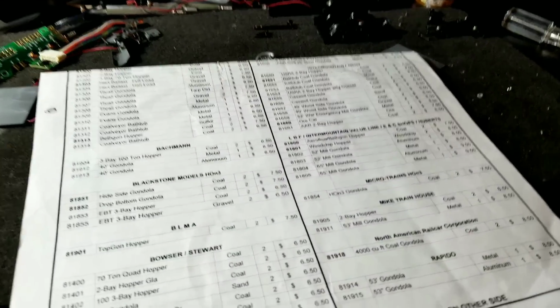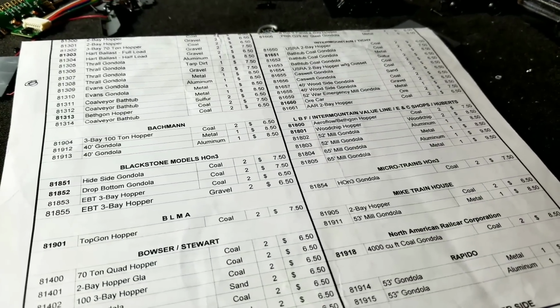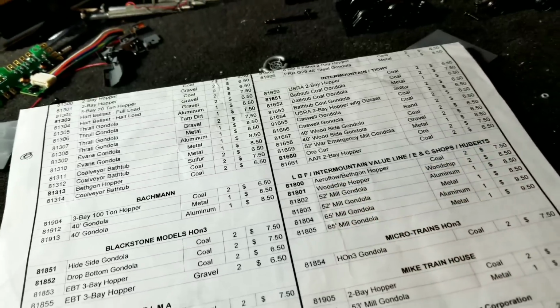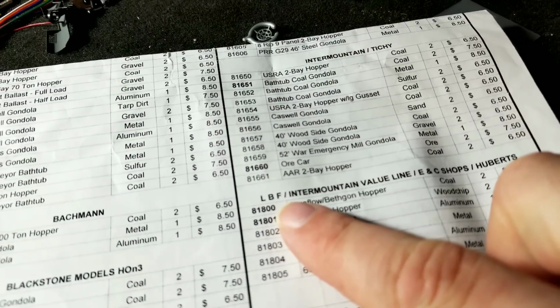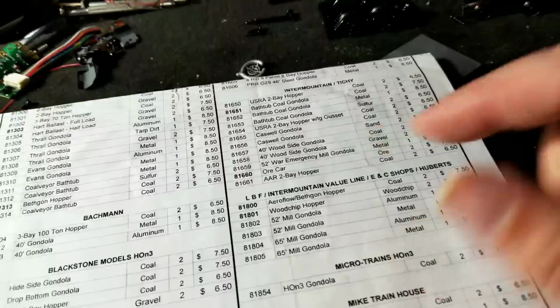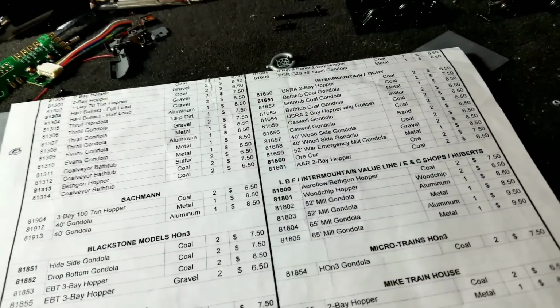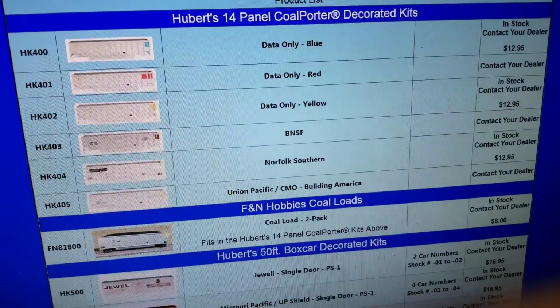So a couple last things. Really what those cars would need is going to be a coal load. So there's a couple different ways that you can do that. Motrac Models, which I get a lot of my coal loads from, has it. And the part number is 81800. And that kind of covers the LBF, Intermountain Value Line, E&C Shops, Hubert's, all the same tooling. Also, I believe Midwest also covers it.